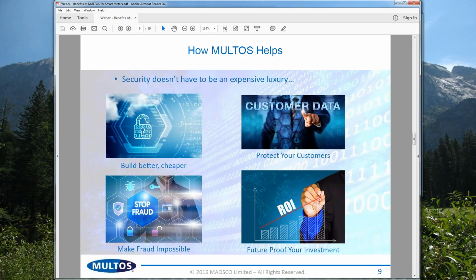From providing authentication and encryption functionality in a secure element to fully operating the meter or gateway with a MULTOS microcontroller, the development tools are all the same and free. With the latest MULTOS secure microcontrollers, the role of microcontroller and secure element is combined into one chip. Standard interfaces such as GPIO, I2C, SPI and UART allow you to interface to communications controllers and peripherals of your choice, allowing you to exactly tailor your system.